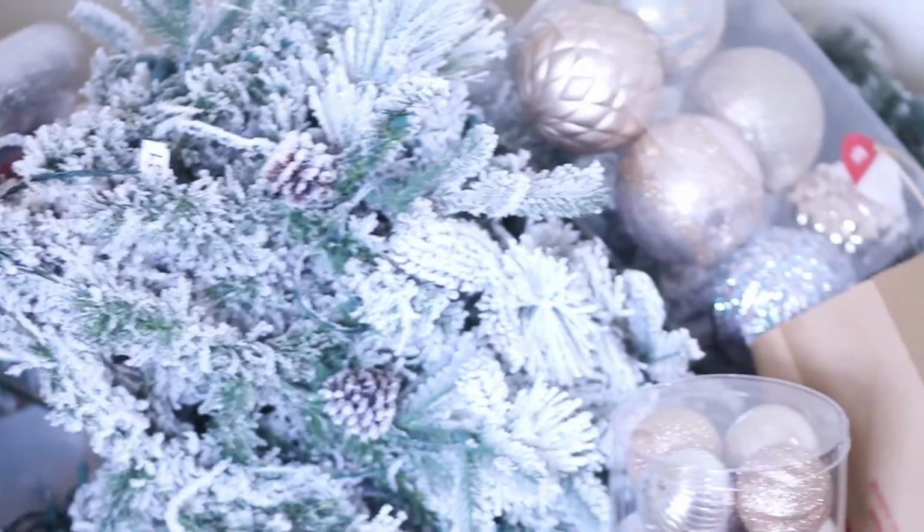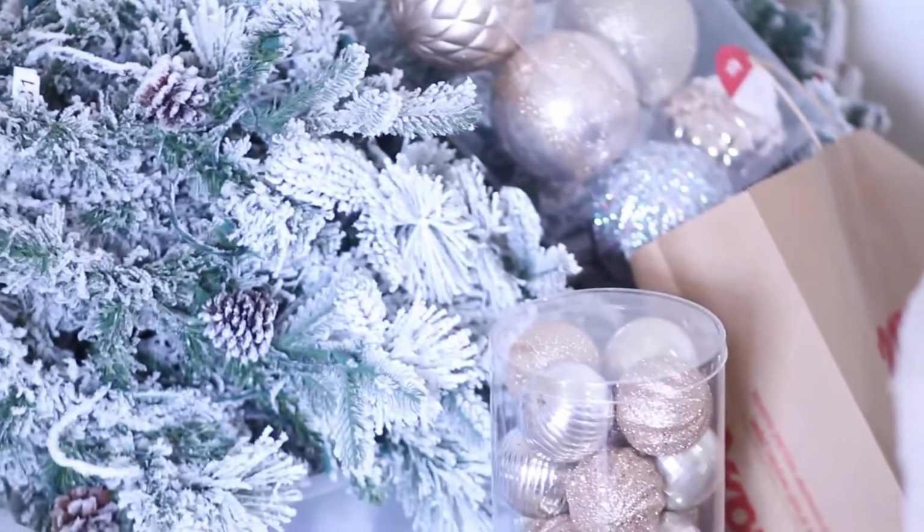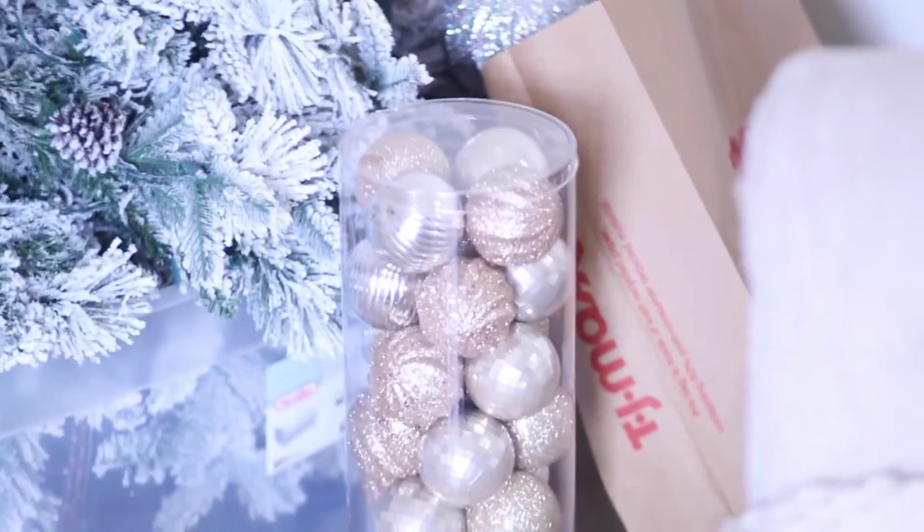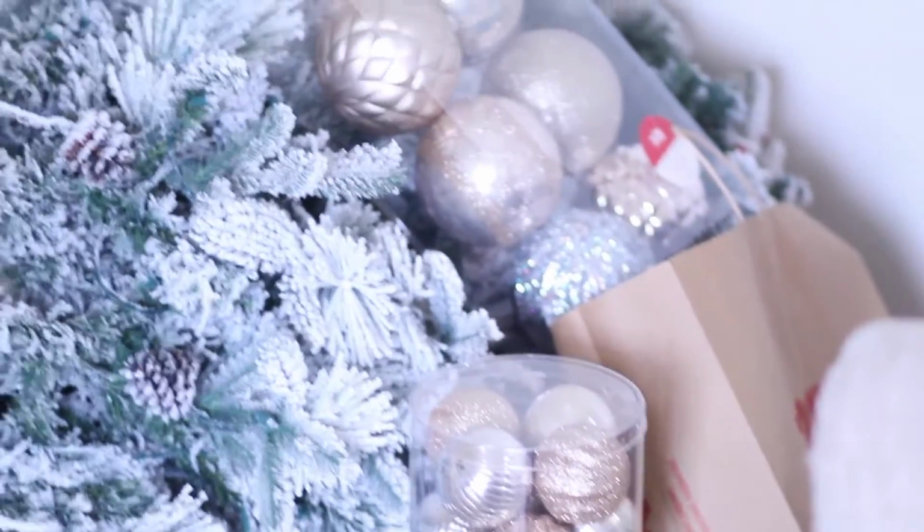My theme is a glam, girly, pretty tree. So I bought some bows and I also bought some glitter. My color scheme, I would say, is a silver and not a gold, but like an off gold, like a platinum type of gold. Come decorate with me.